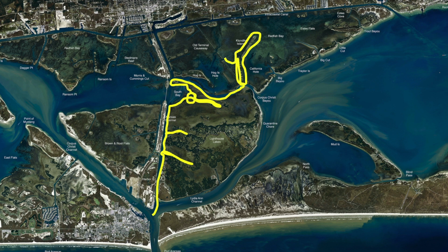If you come down the old terminal back towards the islands, towards the ICW, all these islands, live mullet, live pinfish have been working, cut mullet's been working. So all these chains of islands have been really holding good fish.